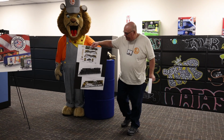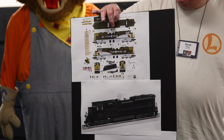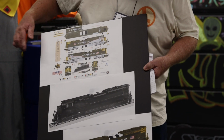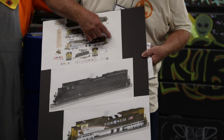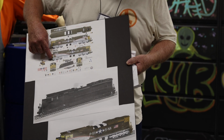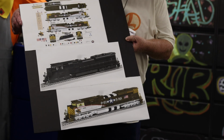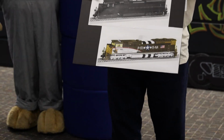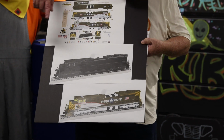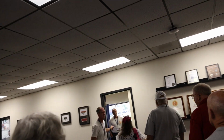But if you see this, that's the sheet that goes to China, with all the information. That department sets it up here. We have to tell them what colors to paint it, the stripes have to line up from one end to the other. Squares here have to be in the same place on the nose here. When we start, it's a black locomotive. Sometimes we're lucky enough to actually have it just plain black. Then we have to change all the colors and make it look like that.